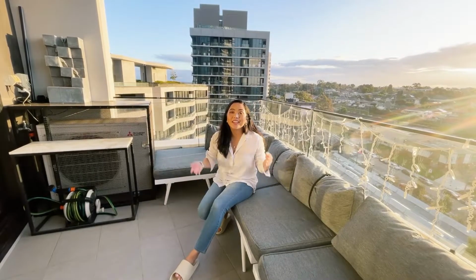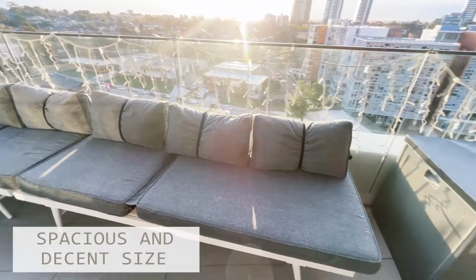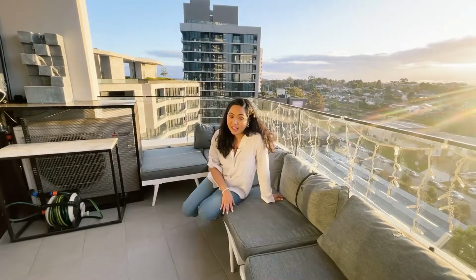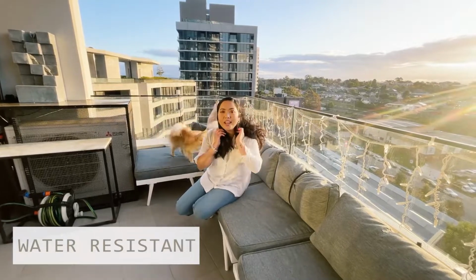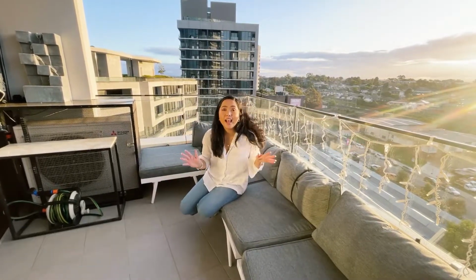Hi! So now we are here in our balcony area. As you would notice, it's quite spacious and decent in size. We also have this outdoor lounge na galing sa Aldi. So this one is a weatherproof lounge. So water resistant yung cover, and at the same time, it's heat resistant, meaning hindi siya nag-fade kahit naaarawan siyang madalas.